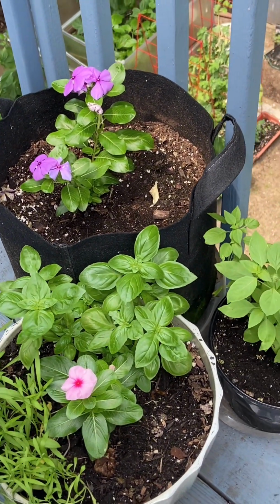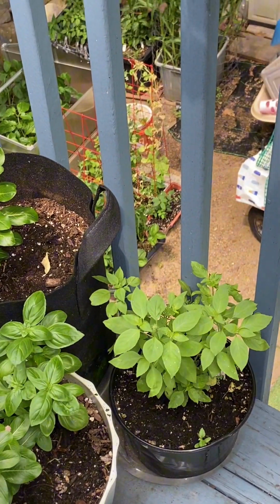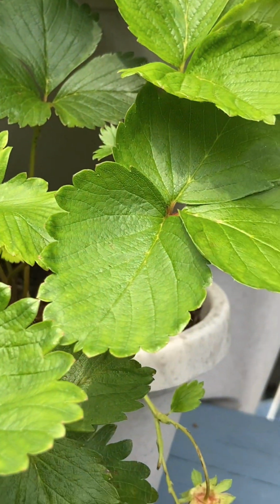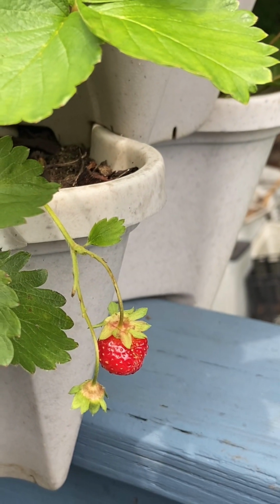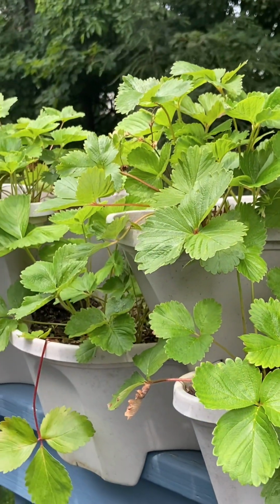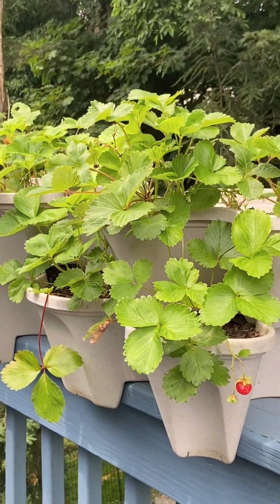On my deck, I have some flowers, and I also have quite a few herbs and some treats for my grandchildren to just come on the deck and pick whenever they feel the need that they want to grab a snack.